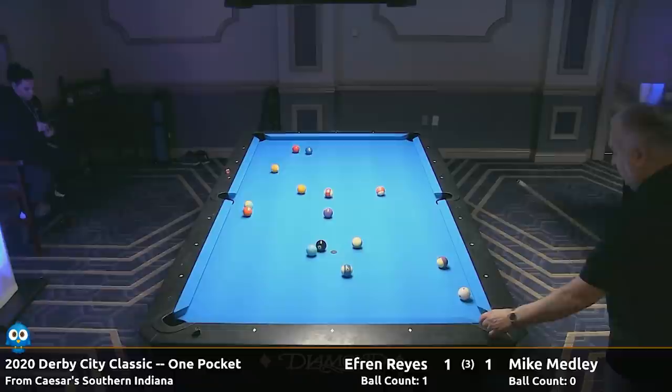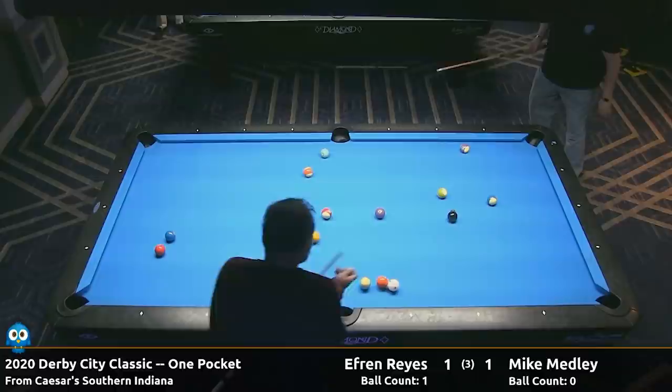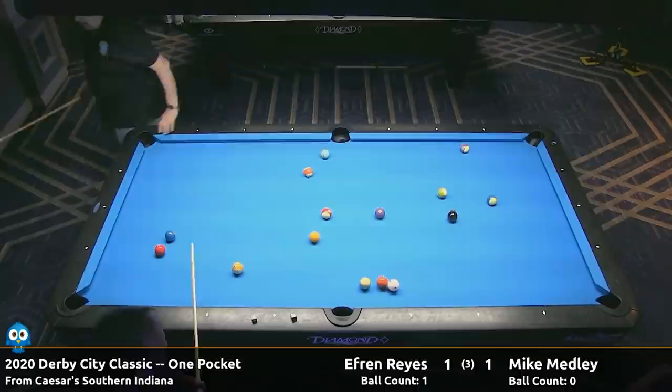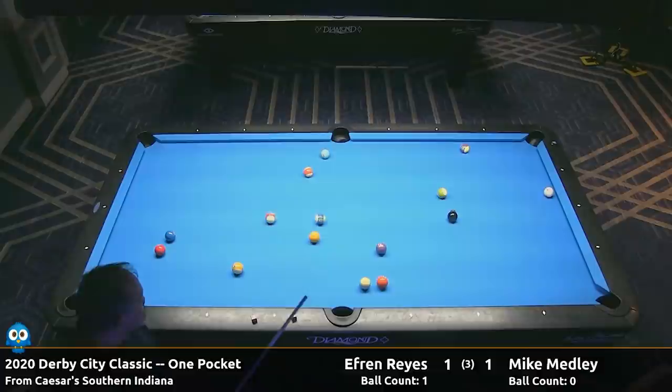Okay, he's going to just roll through this 7 ball. Is that what he's doing here? Trying to get him up behind that 5. Efren's got a bank at the 10 here if he wants to shoot it. Another perfect cue ball.